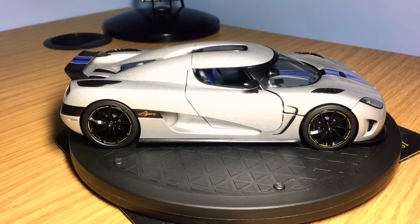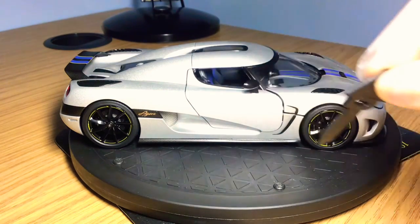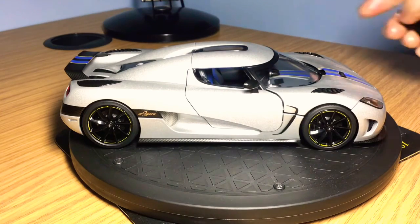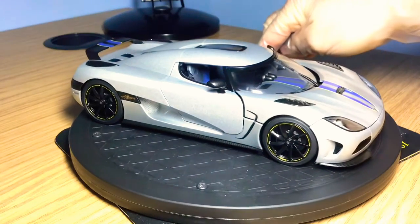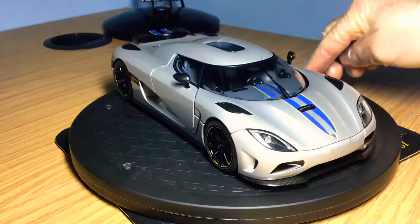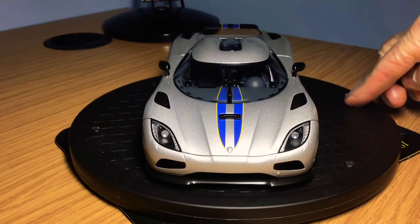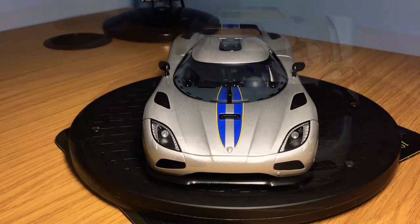But again, at this side you can also see the carbon fibre side skirts. You've got the air vents, you've got the carbon fibre side mirrors, the wheels are highly detailed, and yeah, that's the exterior of the model car. So let's open up everything and I'll show you guys the interior details as well.